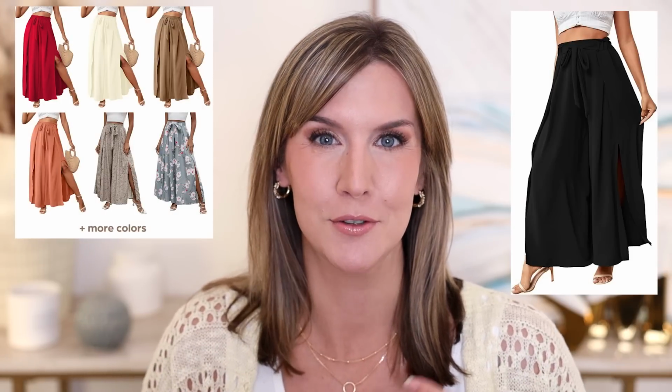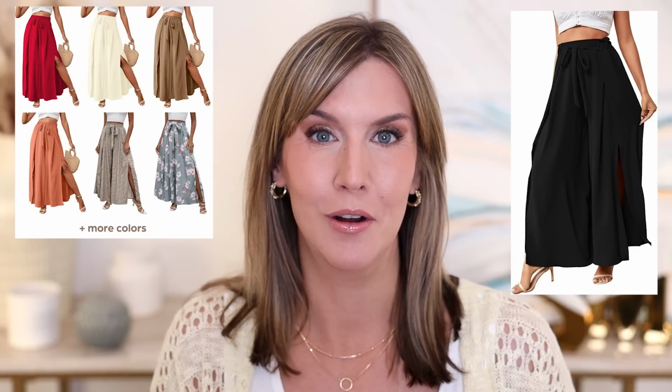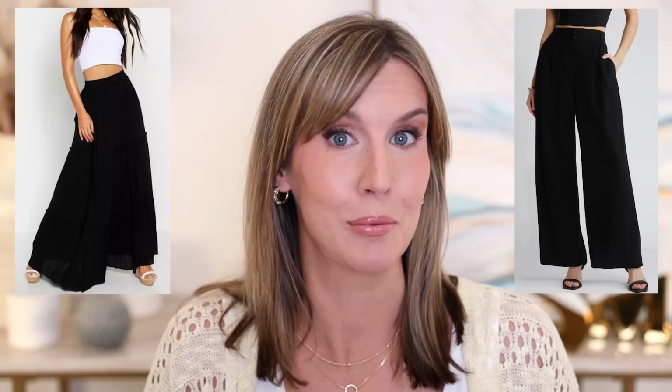Okay, these pants don't fit my usual style. I'm not sure what drew me to them, but something did, and I guess I had a vision. So these are wide leg, high-waisted, flowy pants that have these side slits below the knee. And to me, these seem like they might be a cross between the boho maxi skirts that we're seeing so much of that are so easy to throw on with a t-shirt or a tank, and the wide leg pants we're seeing everywhere that are also so easy to throw on with a t-shirt or a tank. And they seem like they would be easy to dress up or dress down.